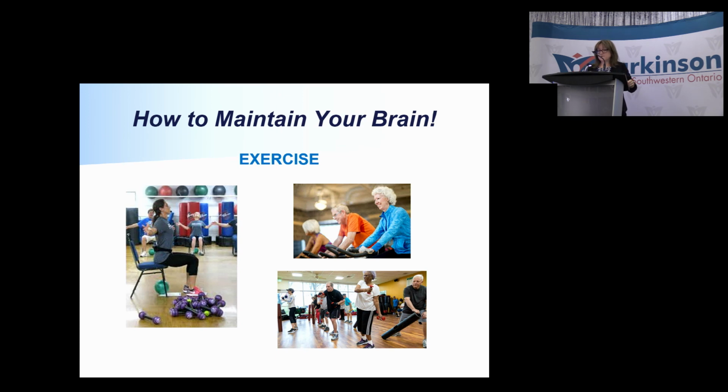All right, so first and foremost, exercise. It's good for us physically and even for our emotional health, but it turns out that it's also excellent for us cognitively. So many studies have shown improvement of cognitive functioning in older people who exercise, and there's a lot of evidence now that links regular physical exercise to decreased cognitive decline and reduced risk of dementia.